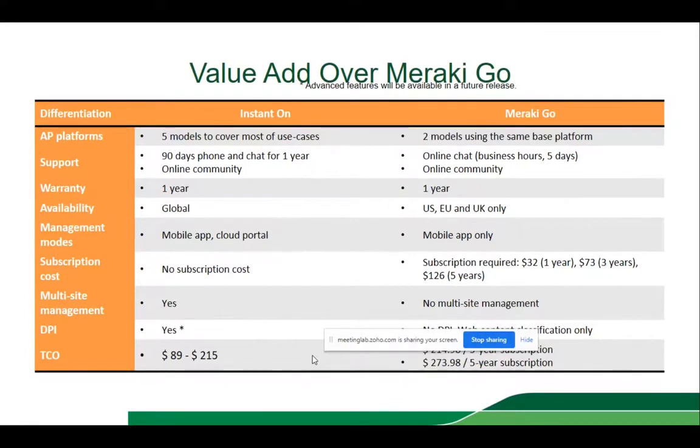Okay, we have again the support. We have 90 days telephonic support, 1 year warranty, and online community and all. They also have online chat, business hours, 5 days support. And the warranty is again the same, 1 year. Their warranty is US, EU, and UK only.